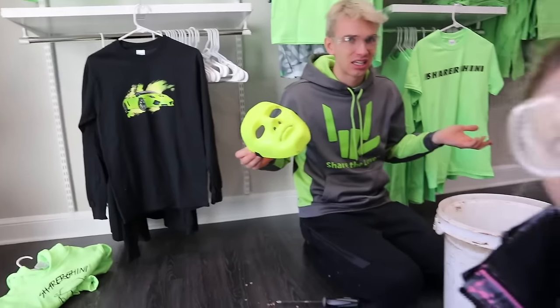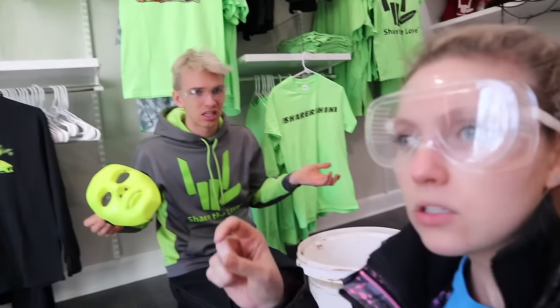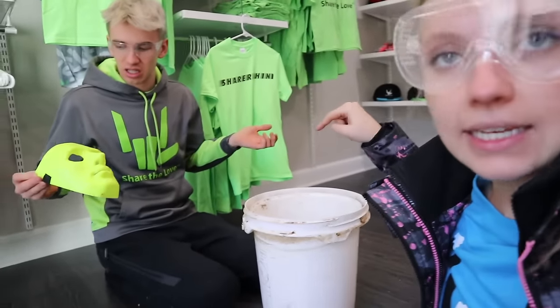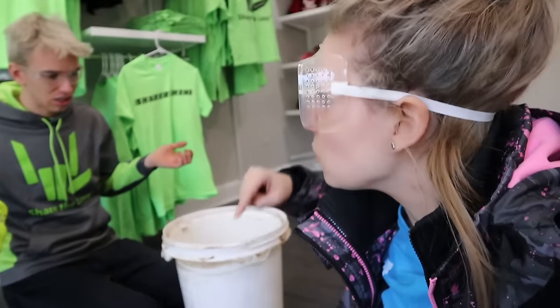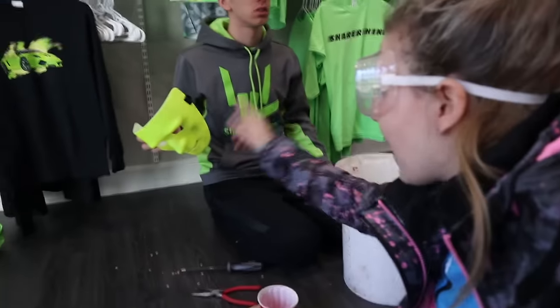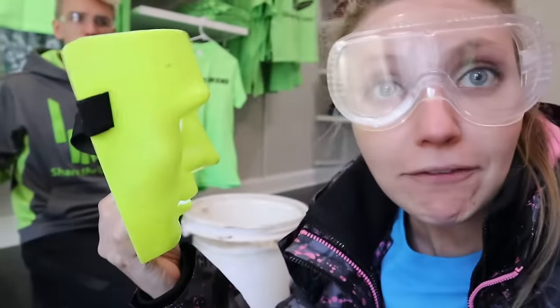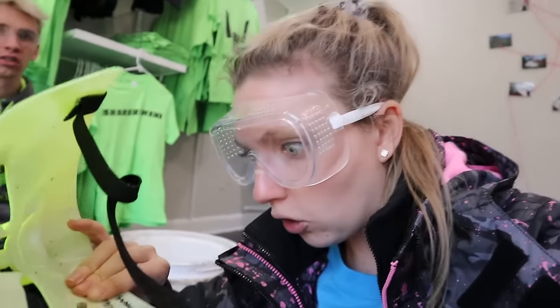Wait, I'm starting to think about something. What? Maybe some other person took that mask and tried to hide it from everyone. And the person we saw today was trying to get its mask back. What does that mean? That means this mask is super, super important and we need to hide it very safely because people are after it.